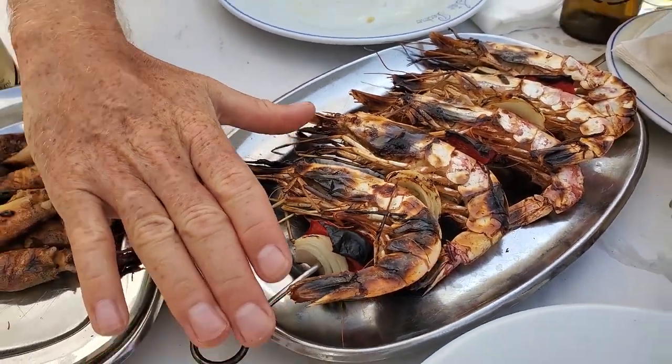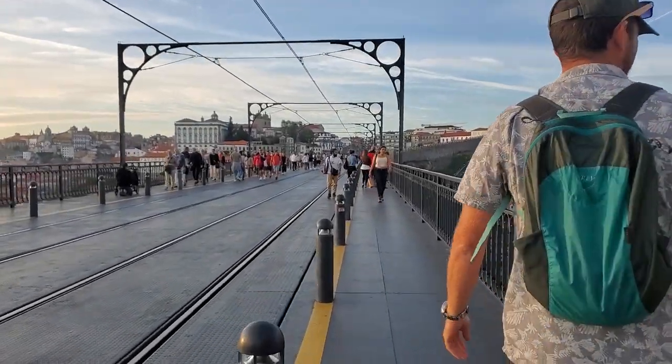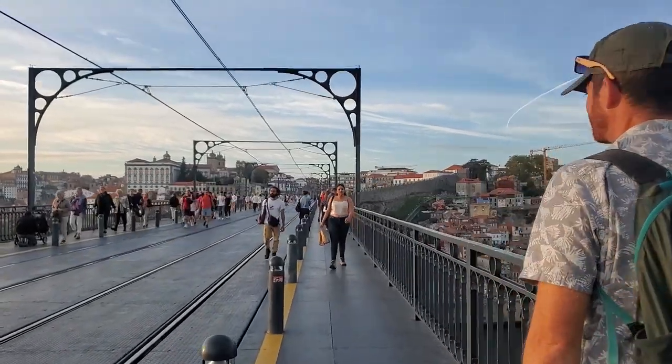Size comparison. Get your hand out of there. Here we go. So this is the Eiffel Bridge. The guy who built the Eiffel Tower also built this bridge. Or designed, at least. Designed. Yeah.